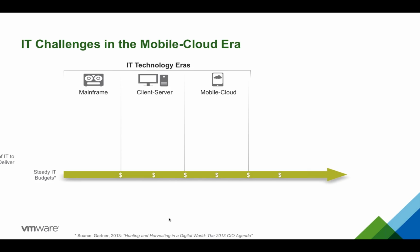So if I just set the scene, in terms of the way IT has changed over time, if you're as old as me, then you go back to the time of the mainframe when we had terminals on our desks, and we felt extremely grateful for them, and were informed by IT that we were to be grateful. And then we moved over time to the kind of client-server environment, and now we're in this world described in many different ways. One of the ways we talk about is mobile cloud, where things are changing pretty rapidly. But the one thing that hasn't changed hugely over time is the percentage of the company's revenue or the company's expense that gets allocated to IT budgets.